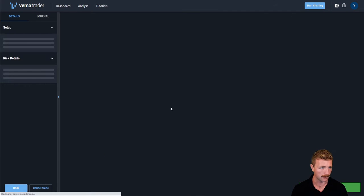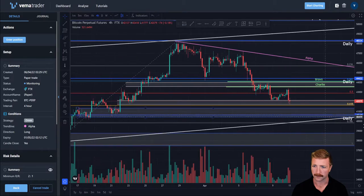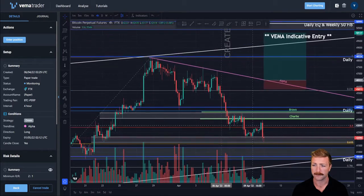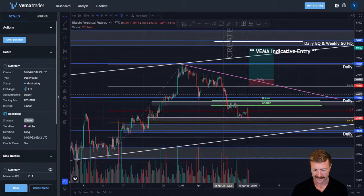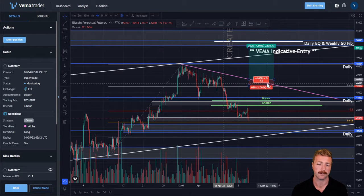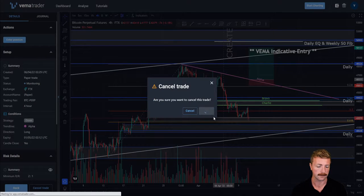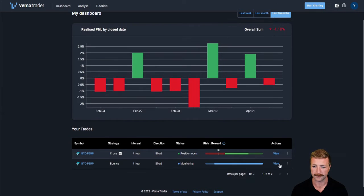And the 2 monitoring, there is one that I want to close. So we are looking at the cross of alpha here. So that whole idea was based on a bull flag. Essentially looking at alpha and then this zone forming a bull flag, and that was the cross of alpha looking for the breakout. Now that we've broken below the demand zone, I don't consider that bull flag valid anymore, and so I'm just going to cancel this trade because it's no longer what I expected that to look like.